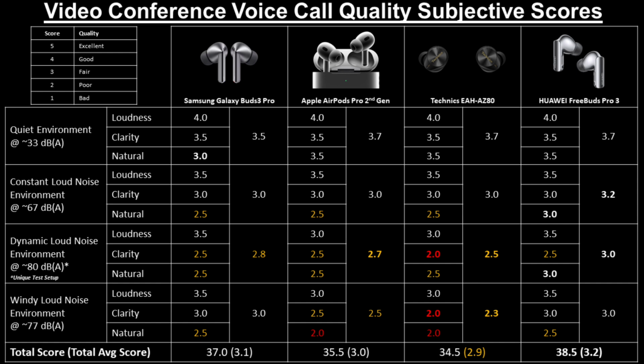When dynamic loud background noise is present using our uniquely realistic, challenging, yet repeatable test setup, we can easily hear that the Samsung Galaxy Buds 3 Pro utilizes AI effectively to suppress background noise, as heard when some loud background voices suddenly start talking, and then Samsung's AI starts to remove these voices within a few seconds. However, once the user starts talking, even though dynamic loud background voices are suppressed, there are still some unnatural sounding artifacts heard that are a bit annoying, thus impacting Samsung's natural score.